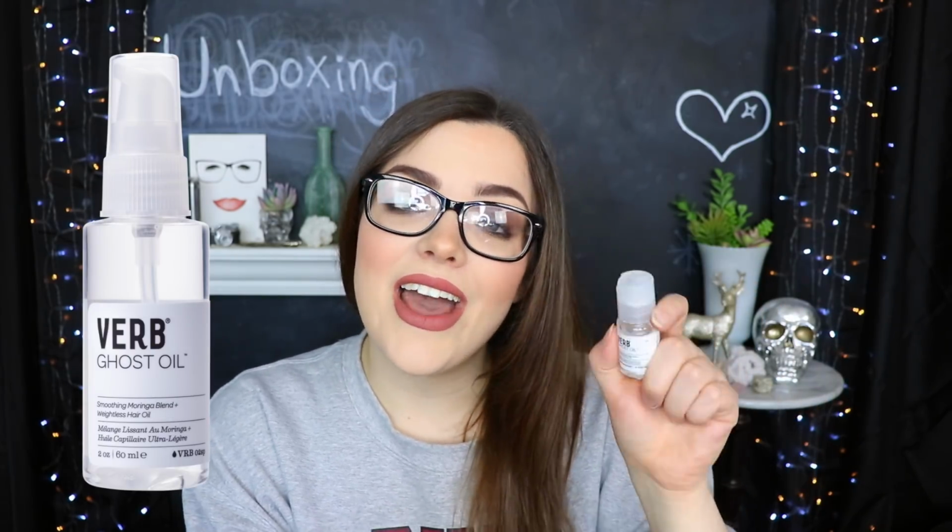Alrighty guys, just one thing left in this little baggie. Let's go ahead and get it out. Oh, okay, this is actually interesting. This is the Verb Ghost Oil, and I think I actually had this before, and something happened to it. The lid popped open and it spilled out everywhere, so I didn't really get to use it. So I'm happy to have it again to see how it works out. But this is supposed to smooth down your hair.